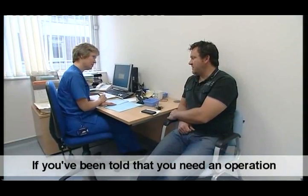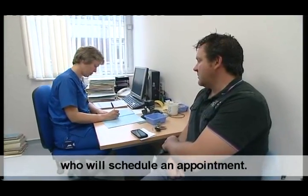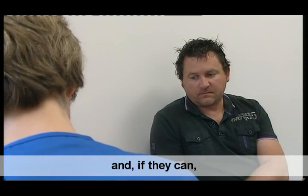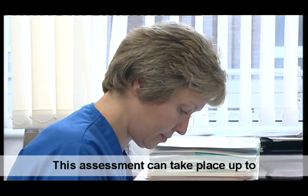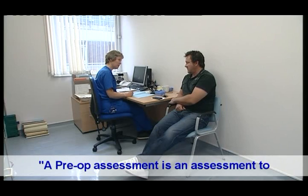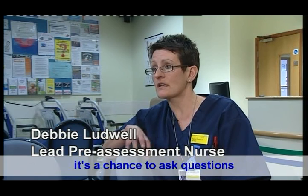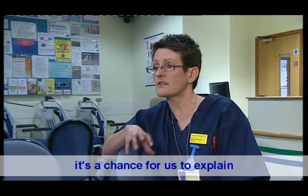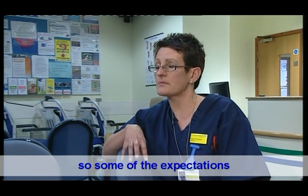If you've been told that you need an operation, you will most likely be sent to see the pre-operative coordinator, who will schedule an appointment. Where possible, they'll give you an operation date, and if they can, see you for your pre-operative assessment there and then. This assessment can take place up to a maximum of 8 weeks before your operation. A pre-op assessment is an assessment to make sure you're fit for the surgery. It's a chance to answer any questions you may have about the operation, and it's a chance for us to explain how long you'll be off work, how long before you can drive again, so some of the expectations of the operation from you.